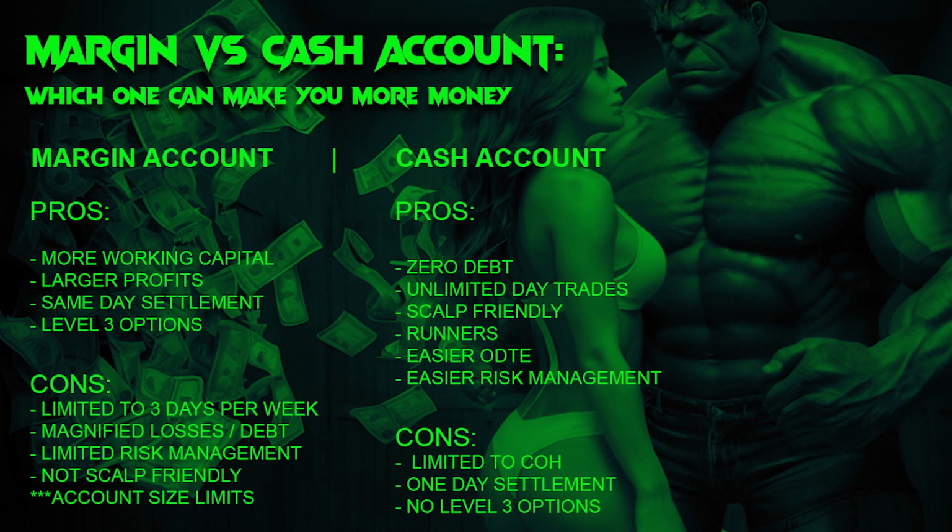Now I want to go over just some of the key pointers in terms of myself and how I use these accounts. So obviously we went over the differences between the two, the pros and the cons. All right. Now for me, I use both, and I'll tell you guys how I use both. So I primarily use a cash account because I day trade a lot and you have more flexibility in terms of the amount of trades. I will, however, use a margin account, right? And you're able to switch between both.